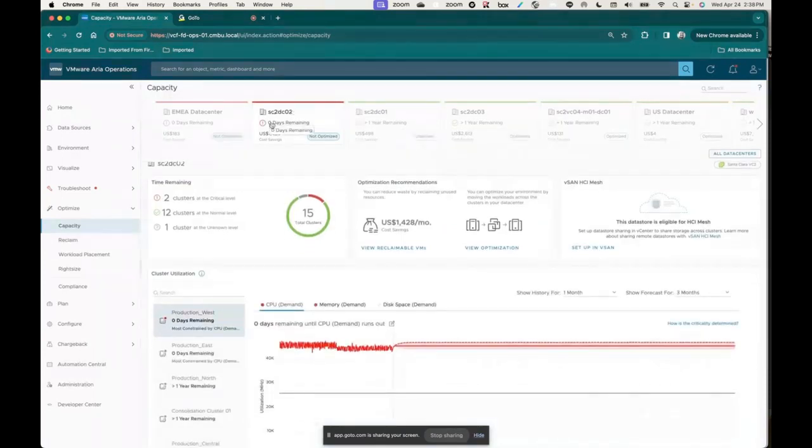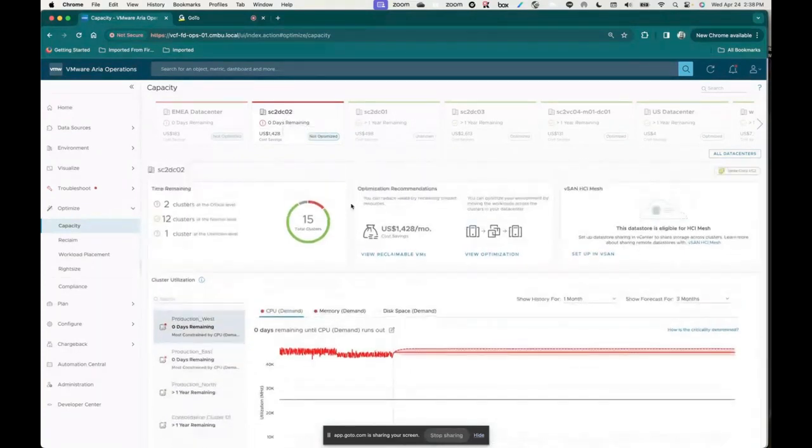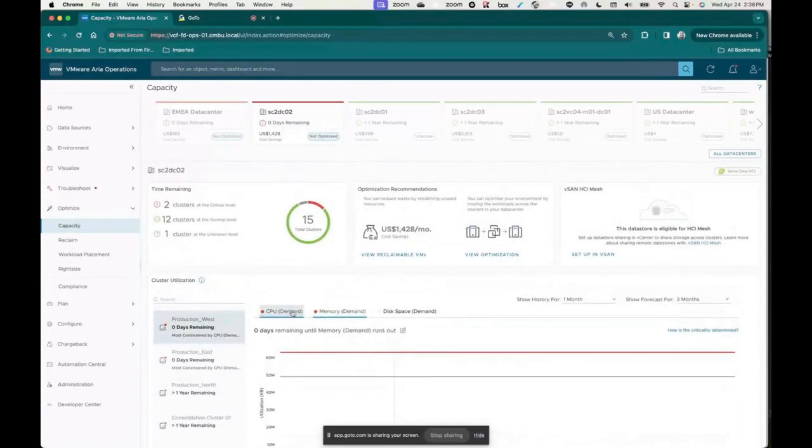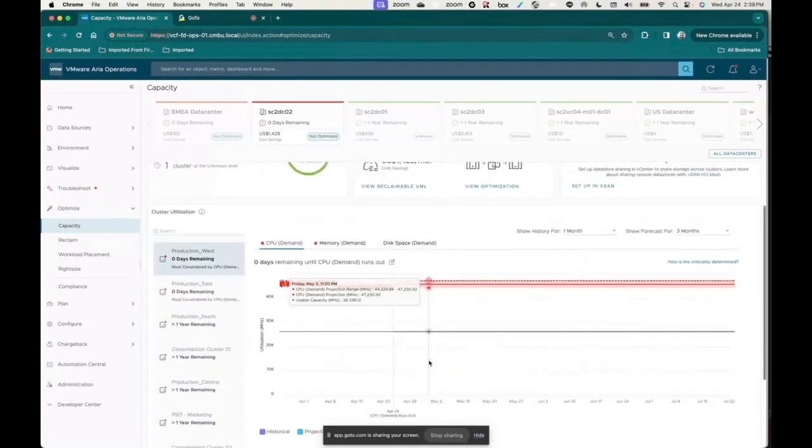For the moment, we'll just look at overall capacity, and this will give us, in this particular data center that we're looking at, letting us know we're already at the point where we're out of CPU and looks like probably memory as well. And this will give us what our historical demand has been and then what our forecasted demand has been. So we can see at this point what our projection is and our usable capacity. It looks like our demand is already exceeding our usable capacity. So something we definitely want to take a look at.